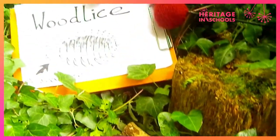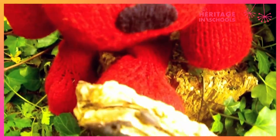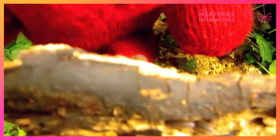Now, Dáithí, look at that. Here's a real little woodlouse, look at him on the piece of wood. And he's actually going to eat that piece of wood and turn it into soil. Oh, that means that the plants could grow in the soil then. He's a really good creature.